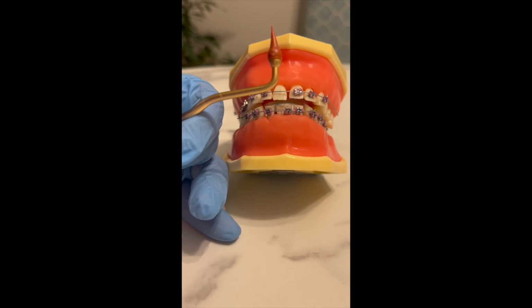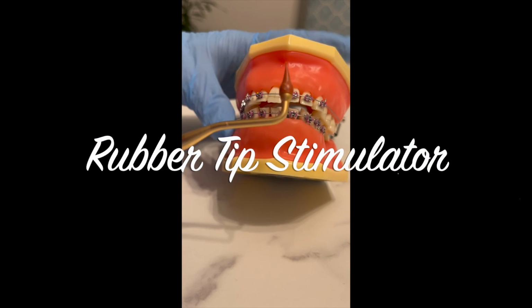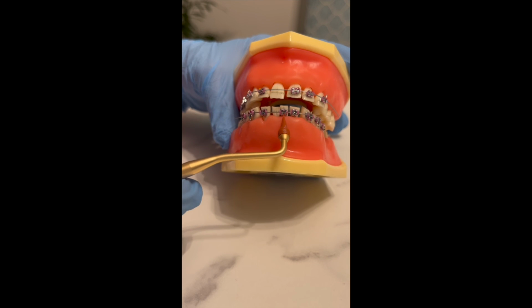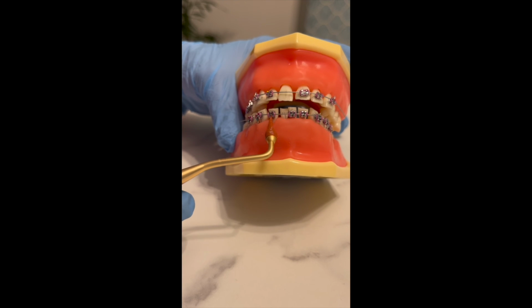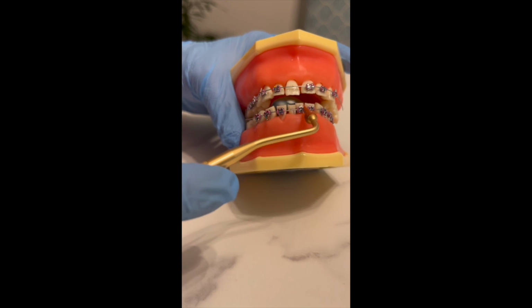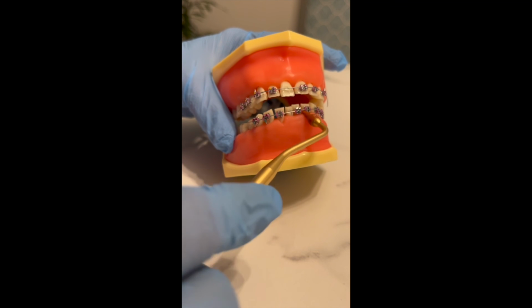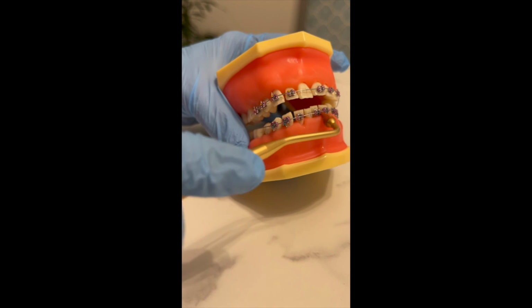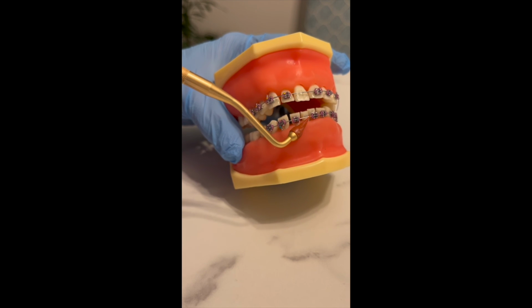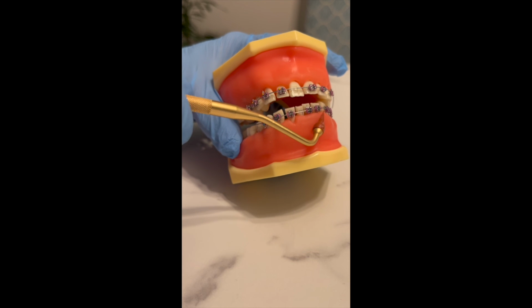The last one is the gum stimulator or rubber tip stimulator. It's very useful for massaging your gums and making them healthier. Put the tip between the teeth at a 45-degree angle, in and out motion, and massage your gums. And also you can put the tip at gum level and massage the whole gum surface.